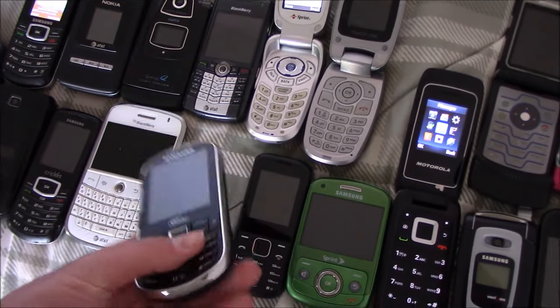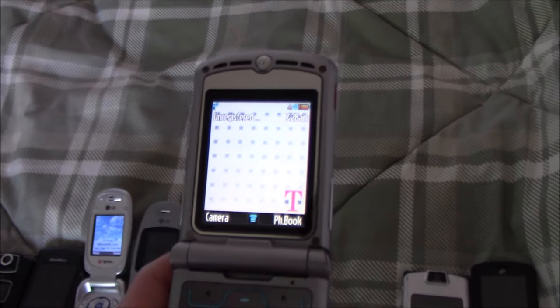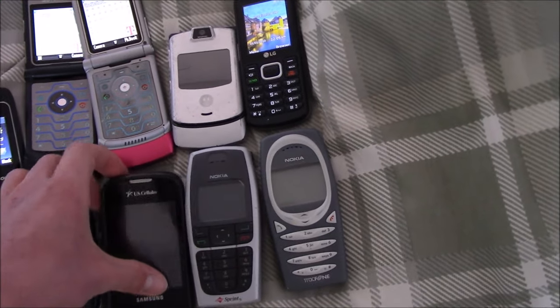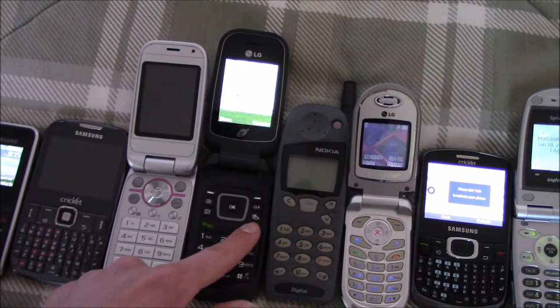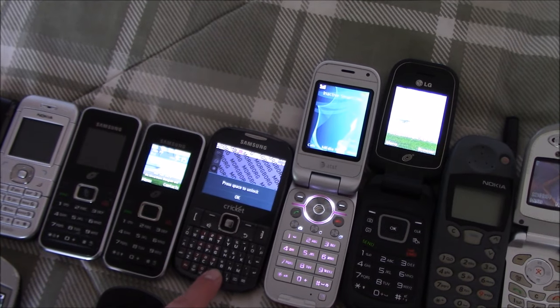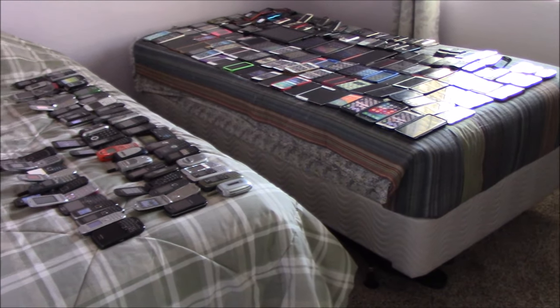This one died. So, that's my phone collection as of January 2021.